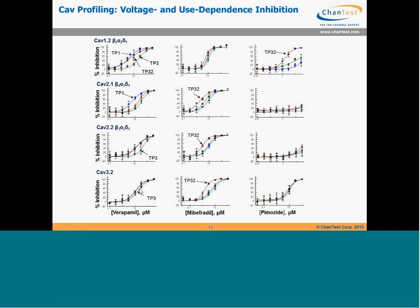And verapamil shows a somewhat different profile. For CaV3.2, the T-type channel, there's very little difference between state-dependent and use-dependent block. There's much more state-dependent block for CaV2.2, and that's also true for CaV1.2 as well.